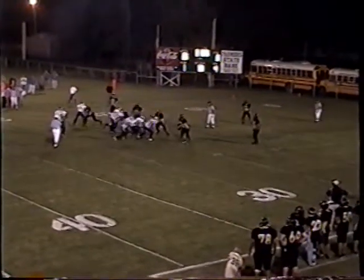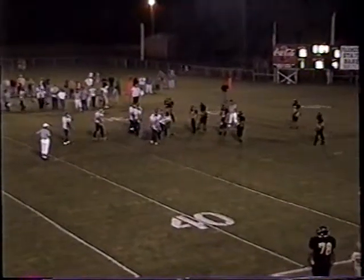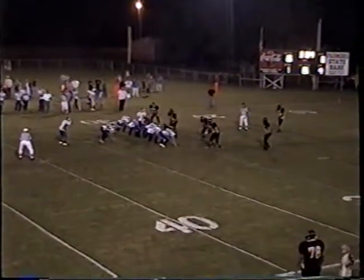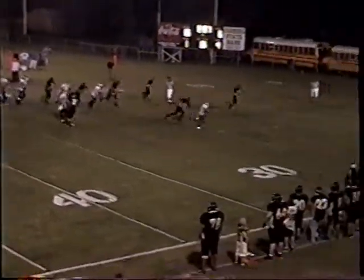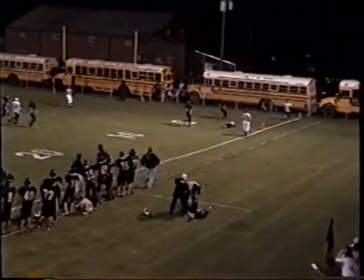In motion, number 1, Perry. This is on the clock. Lane under center, quarterback. Perry at tailback. Handoff to number 1, Perry, on the outside. Perry, 10, 5, touchdown, Bowlegs.